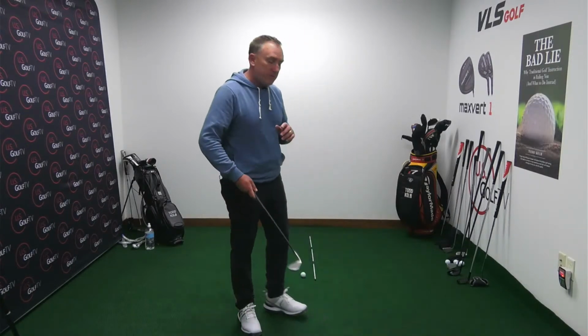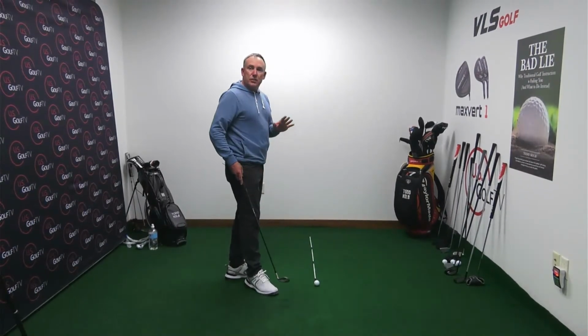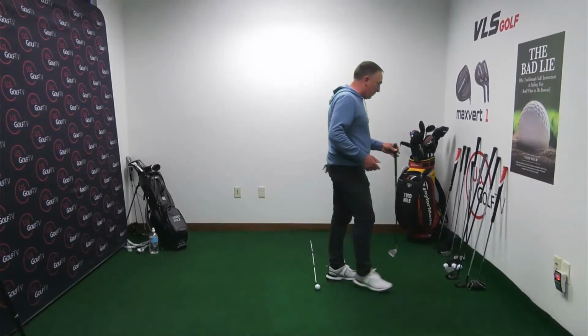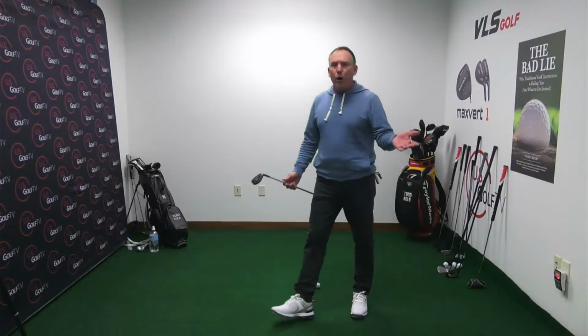So let me demonstrate it from down the line, and then we're going to talk about how that plays into improving the contact with your hybrids. This one right here, the second one we're talking about, the first one was so simple, ball position. I think, geez, I tuned into this for just ball position? No, but getting the ball in the right spot is important. But this right here is a golden nugget, swing direction.